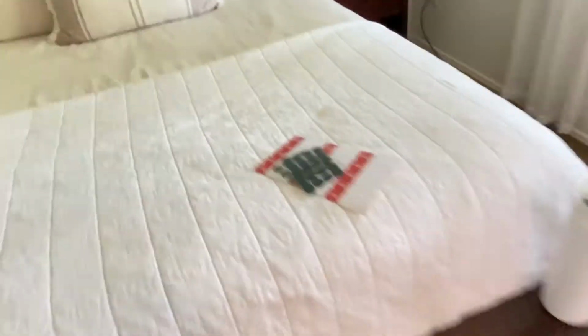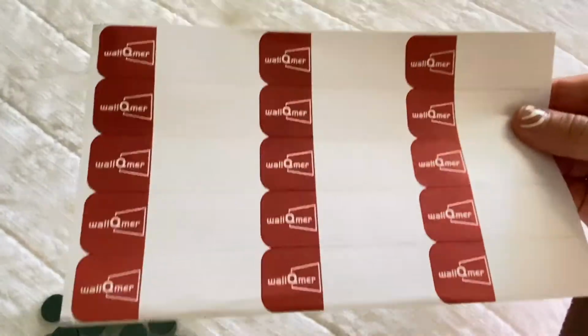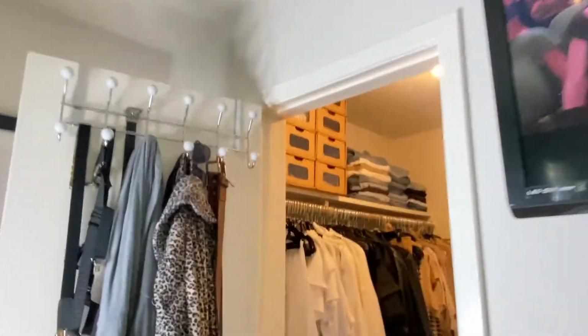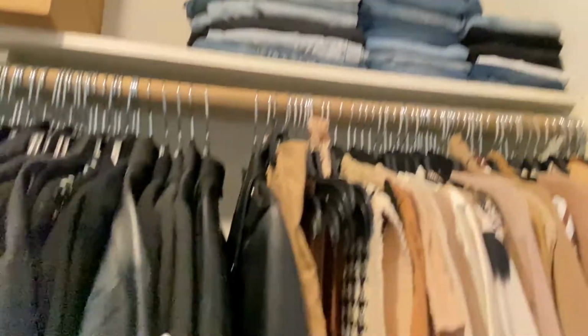It did come with labels, which are these right here. I'm not really sure what these are, but it came with these. So I'll probably use these maybe. But yeah, so that is the shoes and the jeans all nice and done.